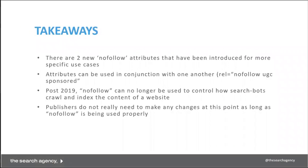So this is just a recap. It's pretty much everything I've just talked about, so I don't think I need to go through this exactly one for one. But as long as your publishers are using nofollow as it's intended, there shouldn't be much impact from this at all going forward. If you're finding yourself in a position where you've used nofollow a lot on the site to control how bots are accessing the content and how they're crawling it, then it's going to be time for you to update and find more creative ways to control that moving forward.